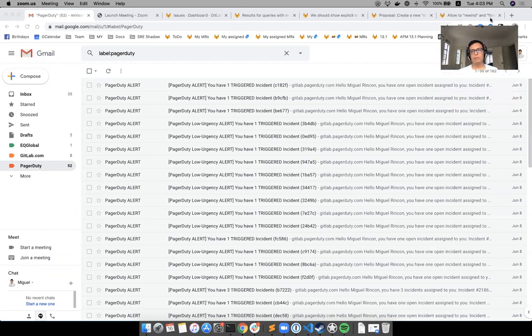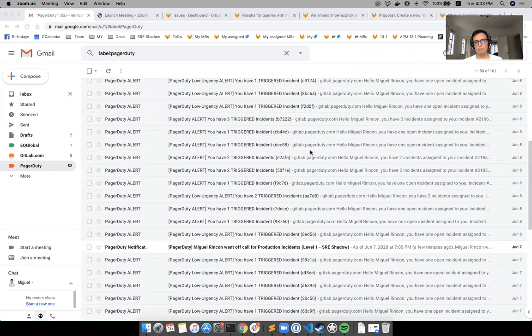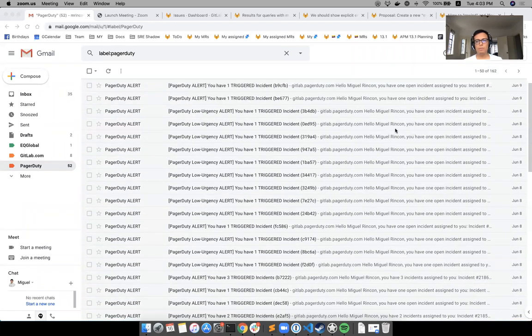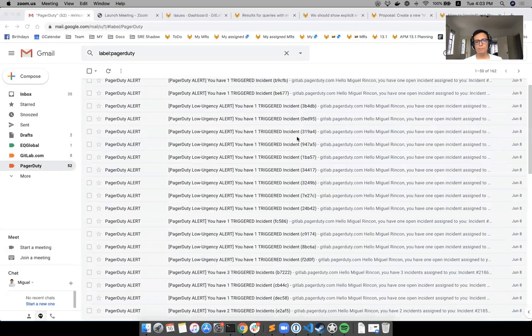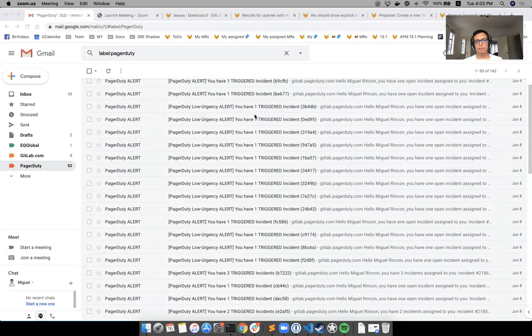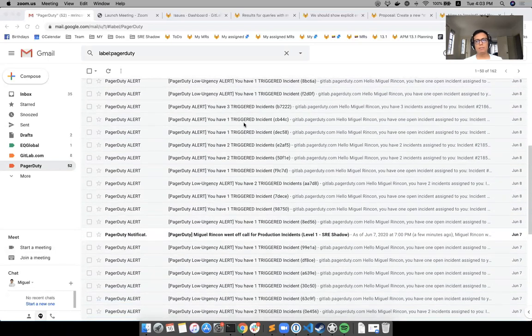So during my SRE shadow, I received quite a few alerts. As you can see, I tried not to delete them, I deleted a few, but in one day you can receive around 10 to 20 alerts that are low priority. This seems to be a kind of flaky metric. And then high priority alerts, I received around 1 per day.